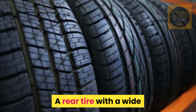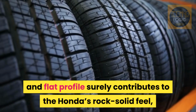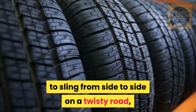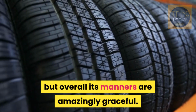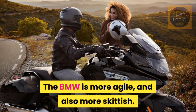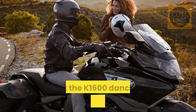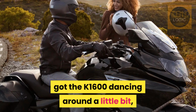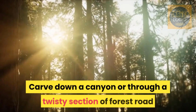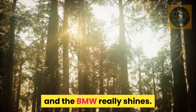A rear tire with a wide and flat profile surely contributes to the Honda's rock-solid feel, and it is admittedly a little bit more effort to sling from side to side on a twisty road, but overall its manners are amazingly graceful. The BMW is more agile and also more skittish. Heavy crosswinds on the freeway, for example, got the K1600 dancing around a little bit, whereas the Goldwing was freight train stable.